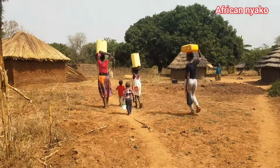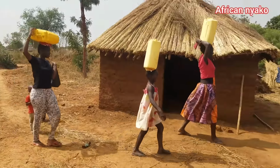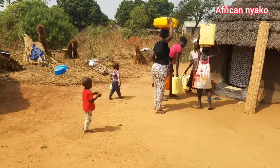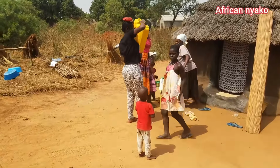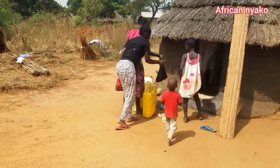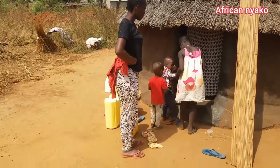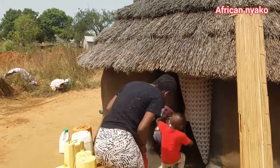So guys, we have reached the home. That's their house. They are building a new house. They are constructing a new one, and they are also sleeping in the other one, where we are taking the water, and that's where the baby is. So we found the lady, there she is, and that is her third born child. So she welcomed us inside the house and we left the water outside so that she can put the water in the other jerrycan, and she will give us the empty jerrycan to go back home with. So she welcomed us inside and I also welcomed you guys inside. Let's go.